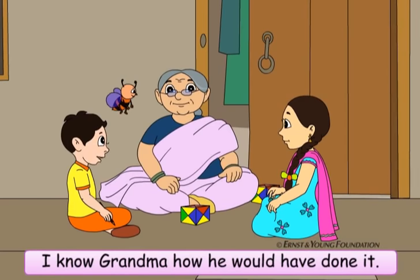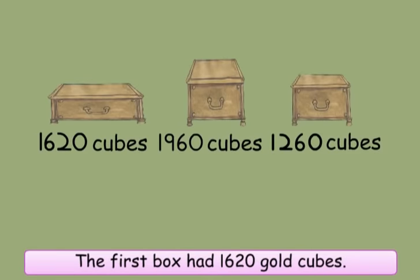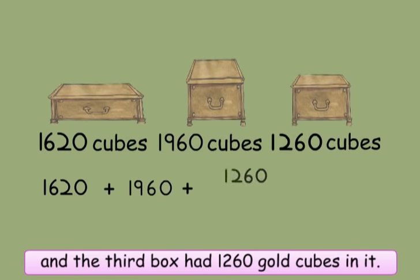I know, Grandma, how he would have done it. I will tell you now. The first box had 1620 gold cubes. The second box had 1960 gold cubes. And the third box had 1260 gold cubes in it.